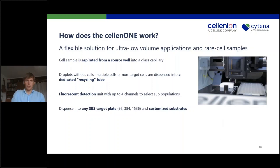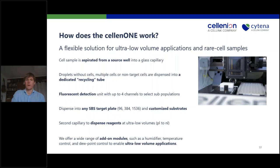For lysis and amplification in ultra-low volumes, the instruments can be equipped with a second reagent dispenser that allows to distribute reagents in the picoliter and nanoliter range. And we also offer a wide range of add-on modules to enable customized protocols and low-volume applications.